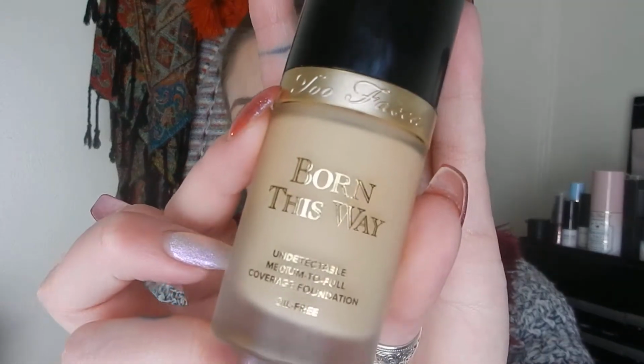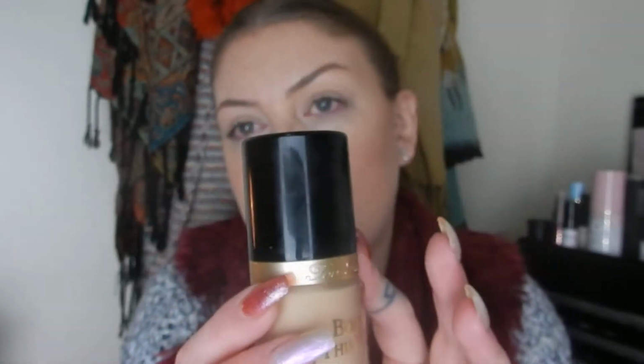This is from Too Faced. This is the Born This Way foundation. I really liked this. This shade is so wrong for me though. The lady that shade matched me didn't do a good job. So this is in Almond. I am far from Almond, although I have had a discovery which we will talk about when I roll more products in. So this one I mixed with my pan foundation, worked really well.